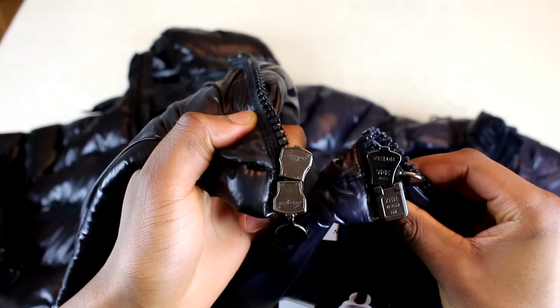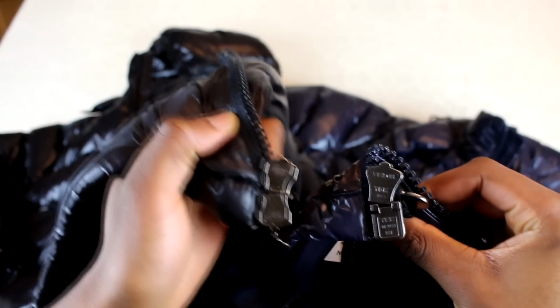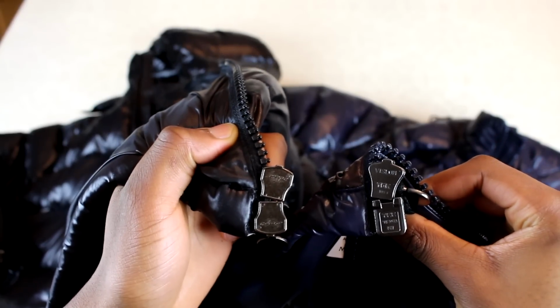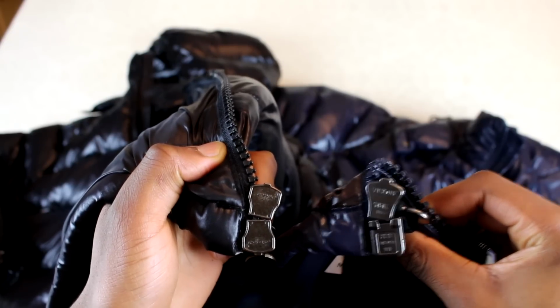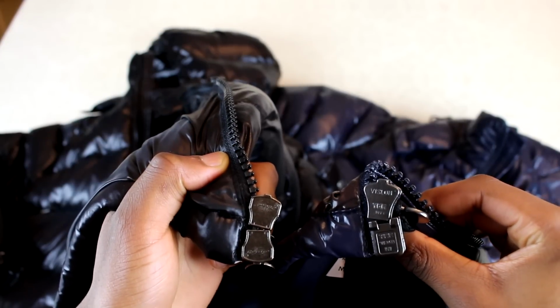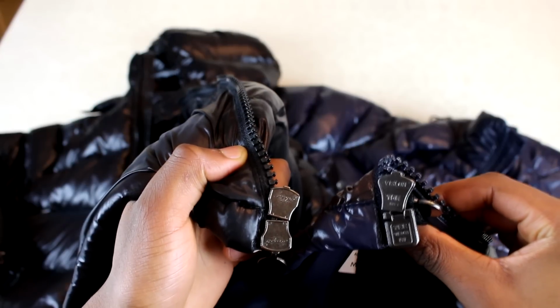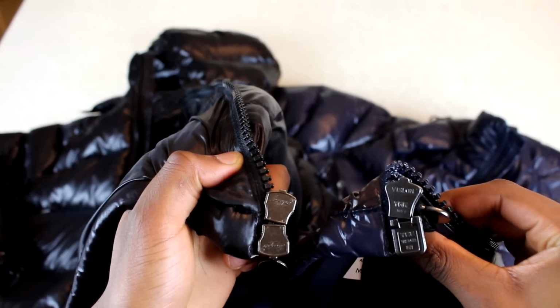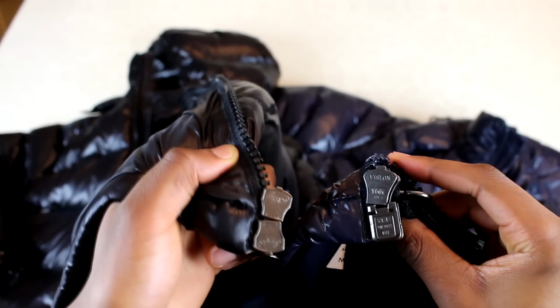Alright, so next up I've got the zippers. So the authentic one has Vuitton YKK. The replica one has Lampo. Again, as I said before, because Moncler jackets do vary, you can get authentics with Lampo zippers. Just use this knowledge as you want to, but what I would say is if you're buying a new Moncler jacket, which has recently come out, I'd assume it would have the Vuitton YKK zippers there.